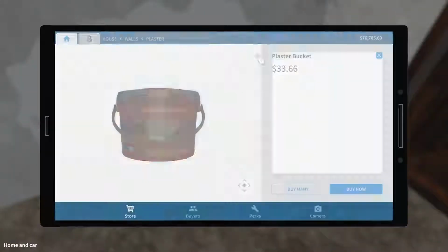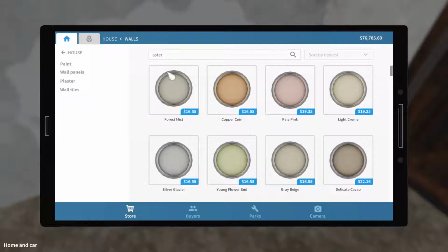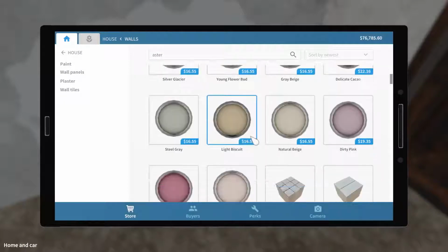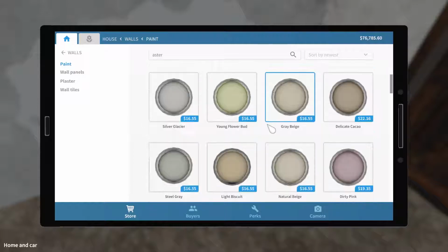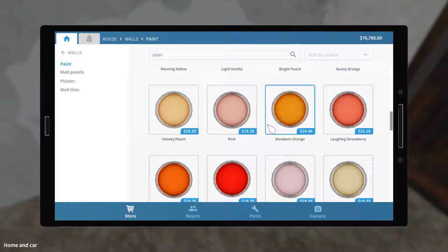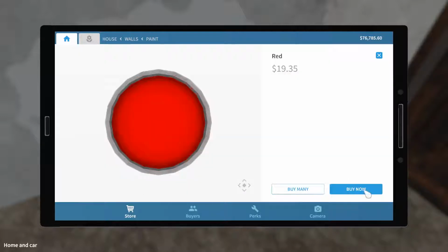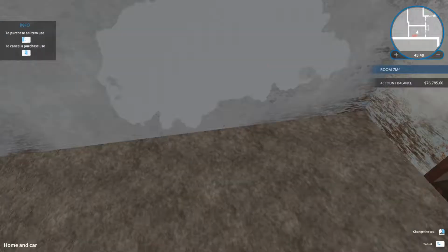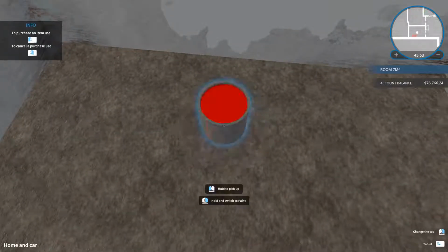And then we're going to go ahead and just sort of work our way through this. We're going to go ahead and get our walls going over here. We're going to get paint going on. We're just going to go down scrolling, scrolling, scrolling. Alright, we're going to go with this red color, because why not? Let's go with red. Have something a little bit bright in our lives. Okay, we're going to go ahead and paint this.